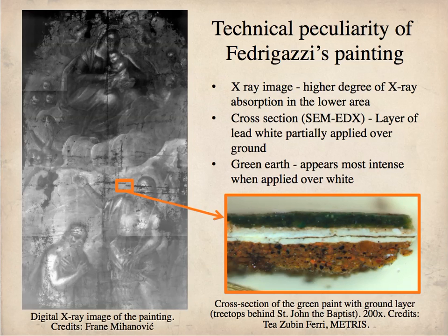Technical peculiarity of the painting was the layering structure of the landscape area behind the scene of baptism. The final layer is composed of green earth pigment, commonly regarded as a pigment with low intensity. However, the landscape appears surprisingly intense. The X-ray image has evident higher degree of X-ray absorption in the lower area of the painting, while the cross-section revealed an intermediate layer of lead white. This layering structure has explained the unusual situation of the green earth pigment that was apparently intended by the artist. Thus, when it comes to mimetic retouching, the white underpaint is particularly important to produce a precise color match.